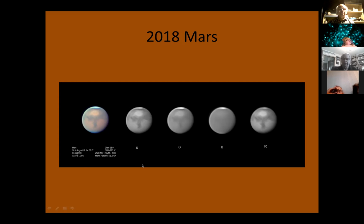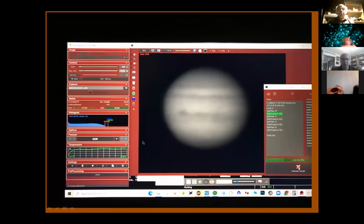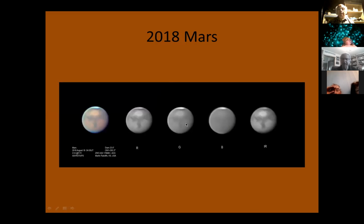The other thing I'll mention about color filters is you've got to get good color filters, and I found that out this year as well. I had purchased my ZWO camera. It was a 178 monochrome camera, and I purchased the relatively cheap set of color filters with it, RGB. The cutoff between the red and the green had overlap.